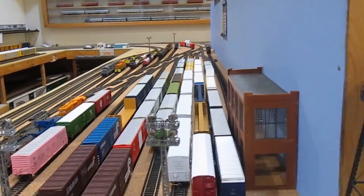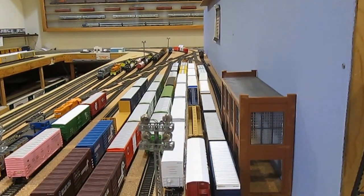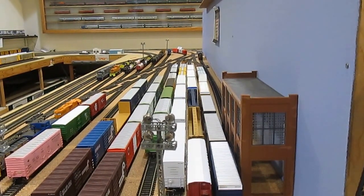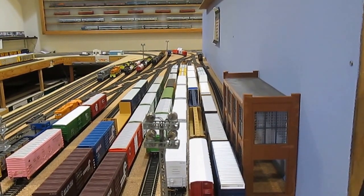You're going to see this building on the right here. That building will be removed. Originally, the plan was to put a maintenance track in there for freight cars and such near the yard. Best laid plans going to be changed.